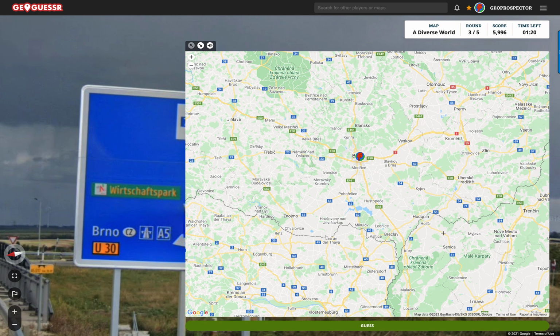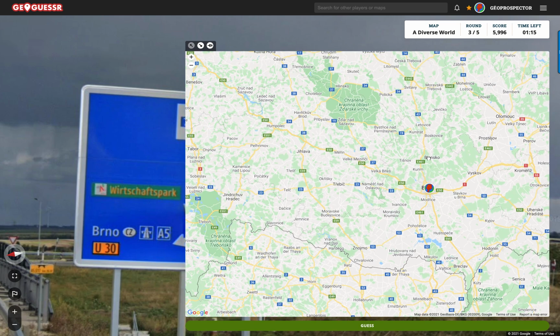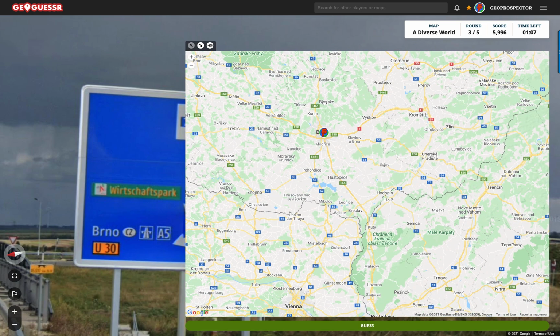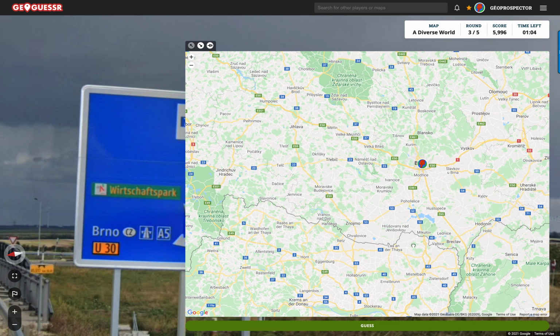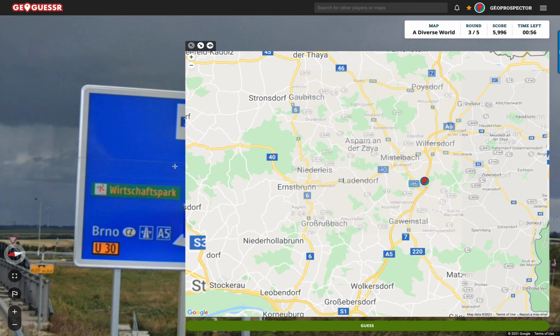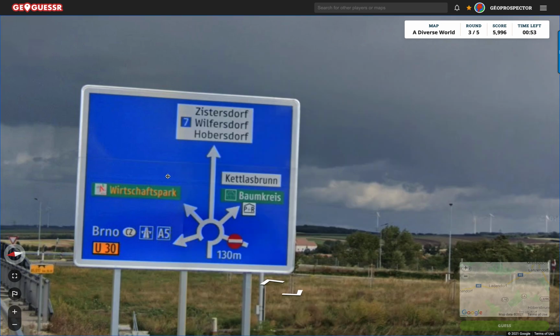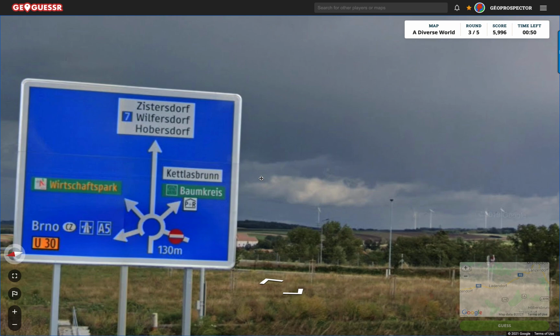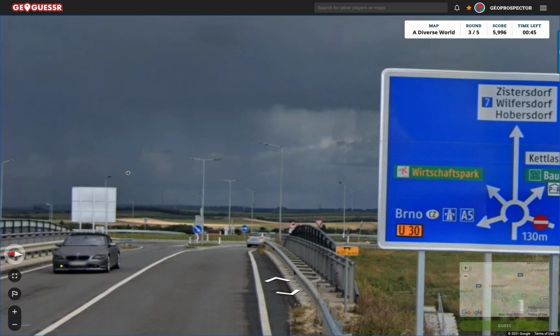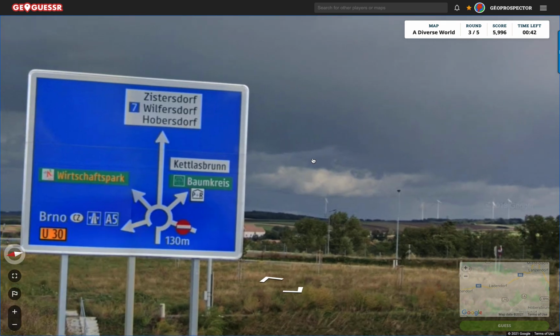So that's on the A5. And do we see the A5 anywhere? To Brno. To Brno. We really don't either. That's frustrating. A5. Yes, we do. Down here. So are we somewhere down here? What are the other towns? I think we're going to have to use this as our... So straight ahead, which is east, is Zisterdorf.